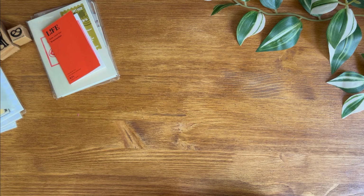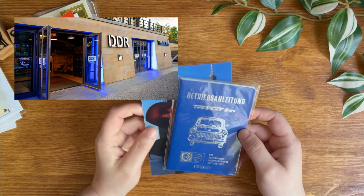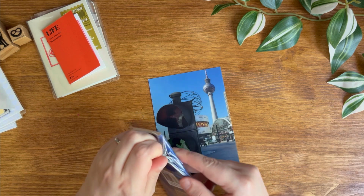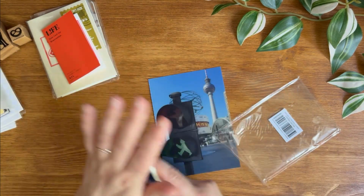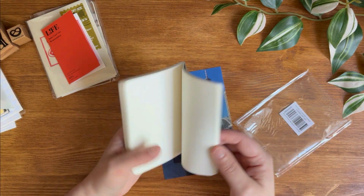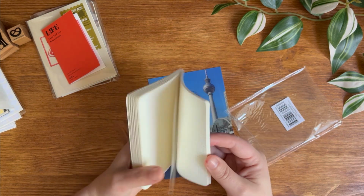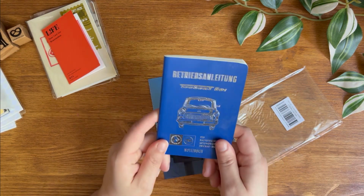And then another thing to note in Berlin is that I went to the DDR museum and I picked up a couple of things. So they had some little funny fake German passport notebooks. So obviously it's a passport notebook. I just thought it was really cool. It's got a Trabant on the front. It's this really intense dot grid that's quite closely spaced.